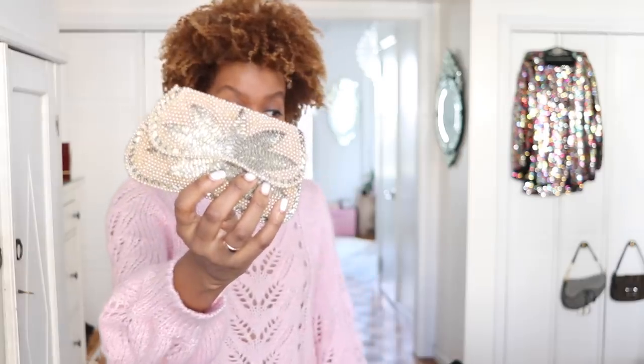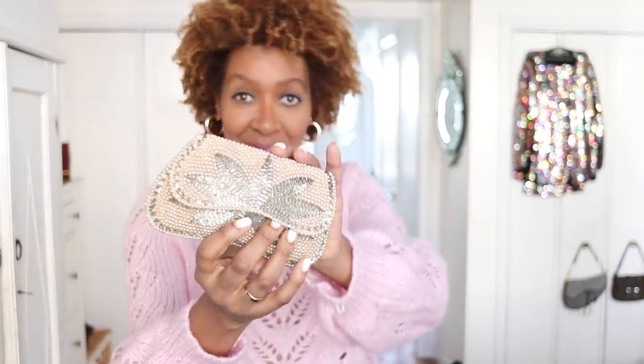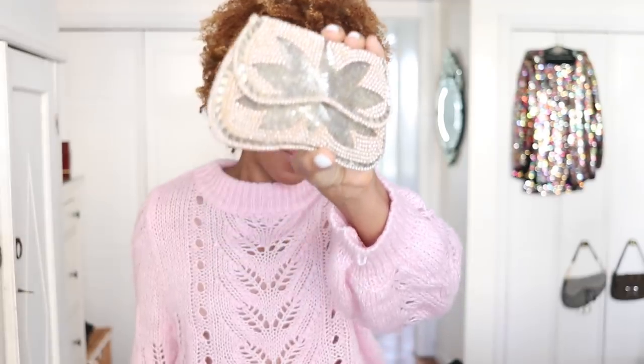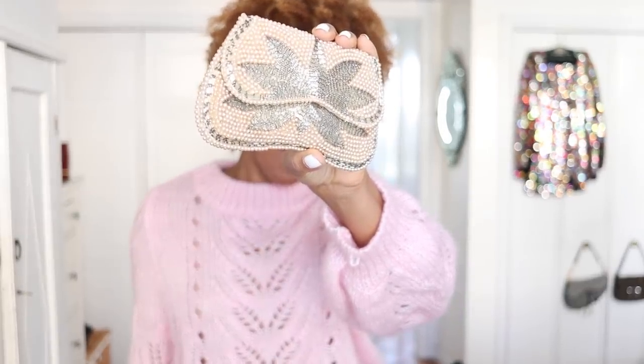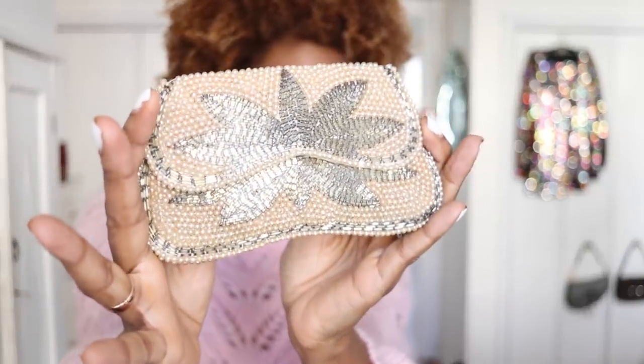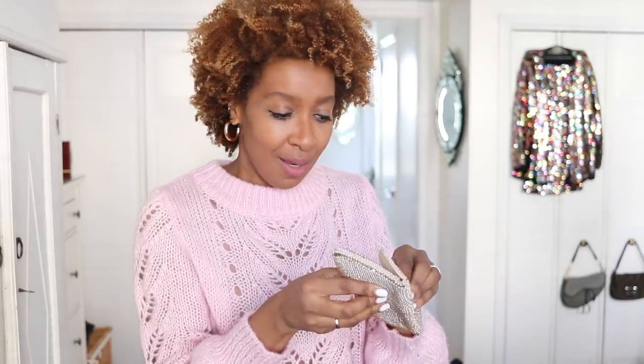So in the interim, I found this from a vintage shop. How beautiful is this? It is gorgeous. It's beaded. This is so me. It really is. Look at that. Look at the design on it. Oh, I love it. It's absolutely beautiful. I always want something that makes you feel happy. Like when you're paying for something, have something that's really pretty to look at every time you're doing that. And this to me gives me that feeling.